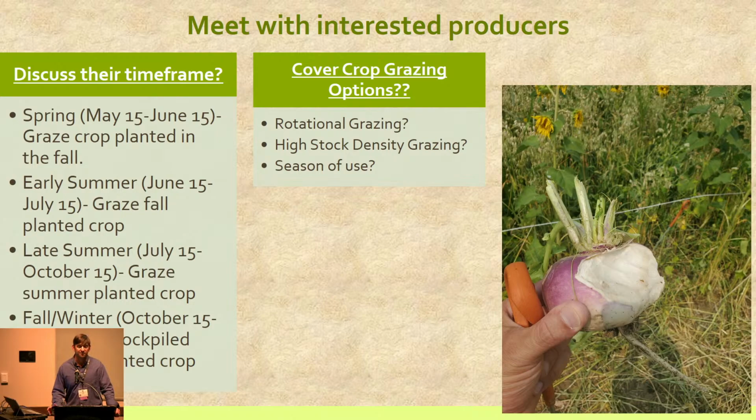It varies from middle of September through the end of October, but October 15th is usually when it really starts to get cold enough through the night, definitely through the night, that now we're going to be calling it winter and frost killed. So October 15th through who knows when, you try to graze stockpiled summer planted crop, or there's a potential too to leave that standing and just graze them through this.